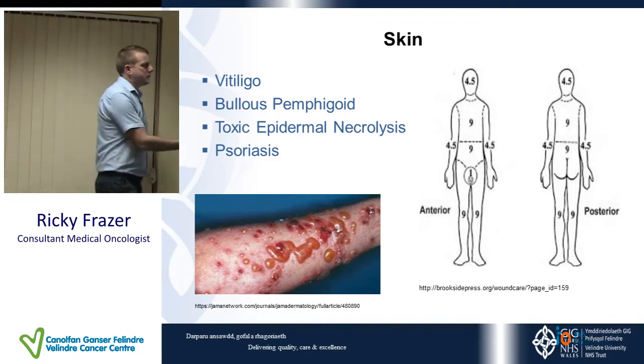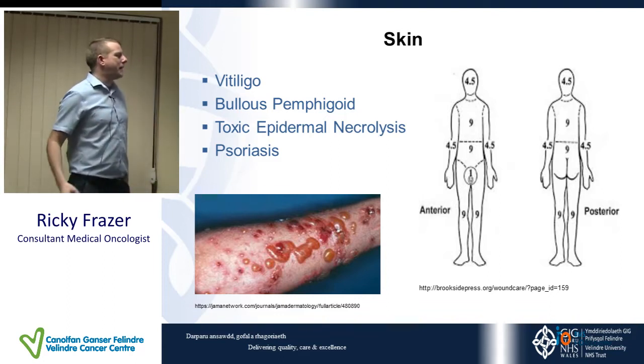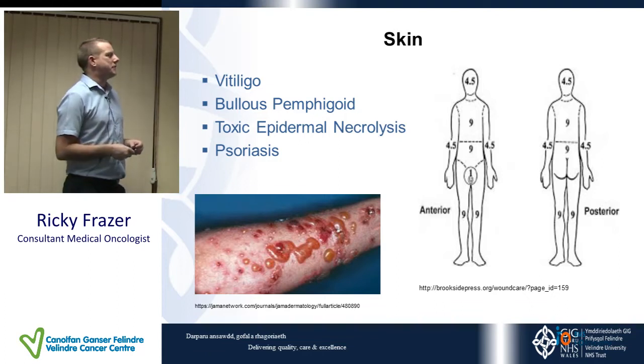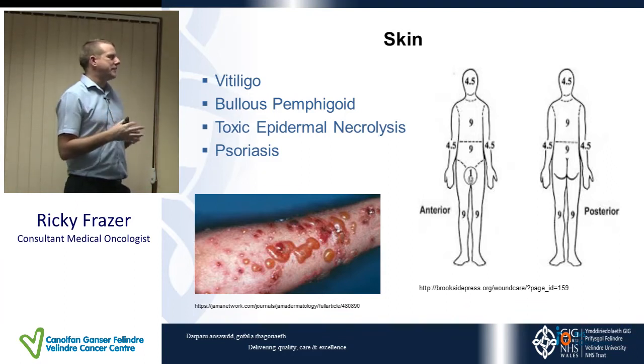So, the front of one leg is 9% of your body. So if it's the whole leg, front and back, that's about 18% of your surface area. So this is quite a useful thing to use when I'm trying to grade toxicities. For smaller rashes, what about if it's just a small rash on the chest?